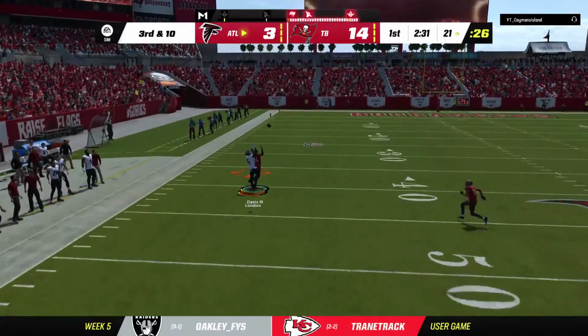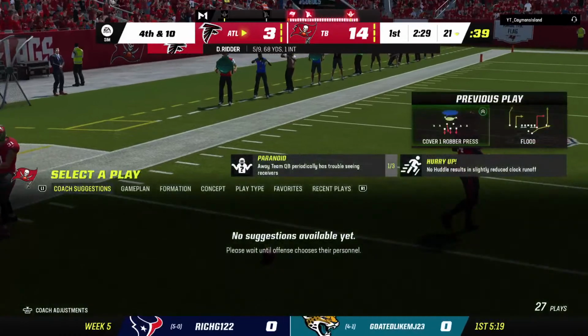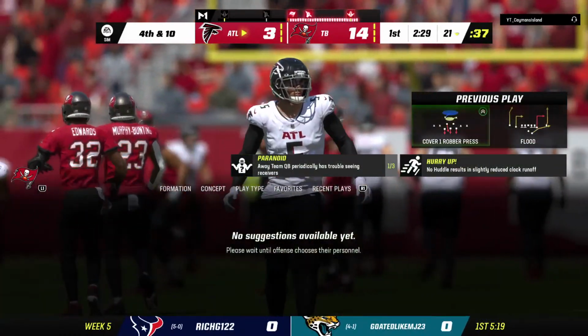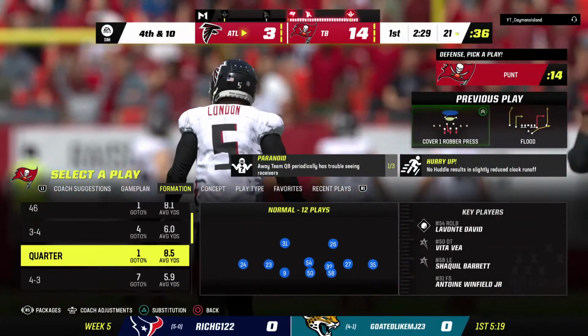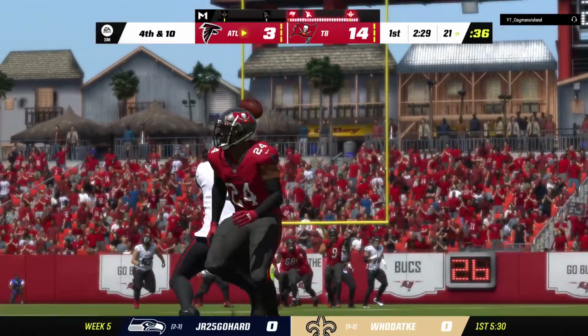He's going to go up top again. And it's knocked away and incomplete. Well, how about the challenge we're seeing here in this game early? Man coverage against some fleet receivers. That time, the defense won.